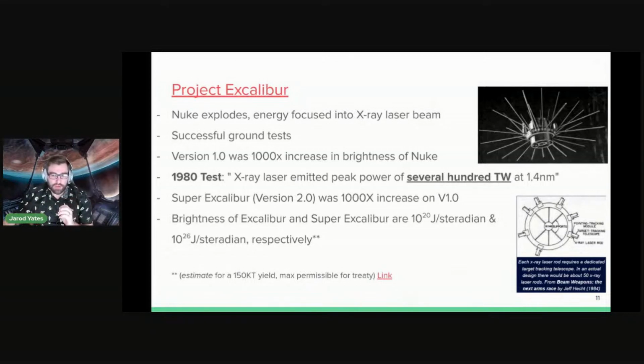There were successful ground tests of this, like I said, for the Project Dolphin experiment. The vanilla OG version 1.0, it was a 1,000x increase in the brightness of the nuke. So the amount of light energy that was coming out of the nuke, because we were able to funnel it into these rods and focus it, we were able to amplify it as well. So the very first one, 1000x increase off of a nuke.